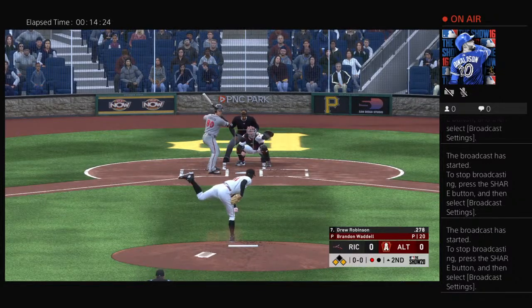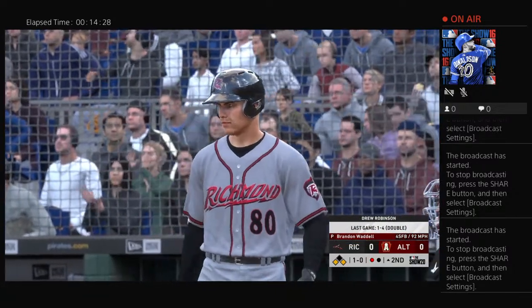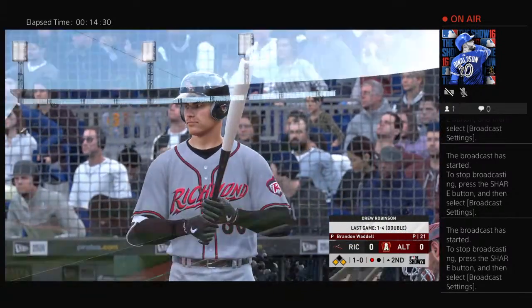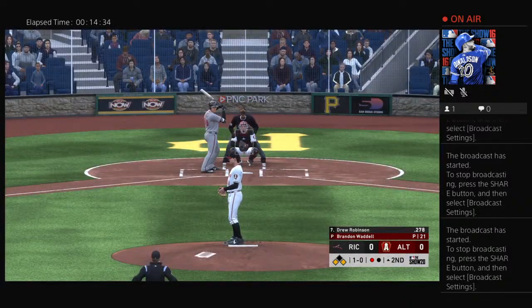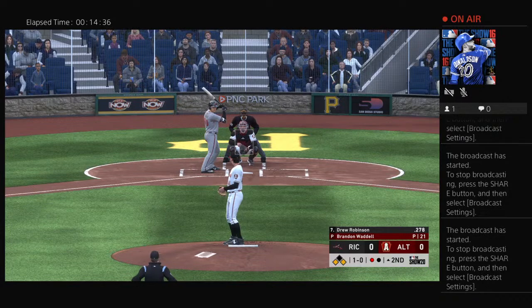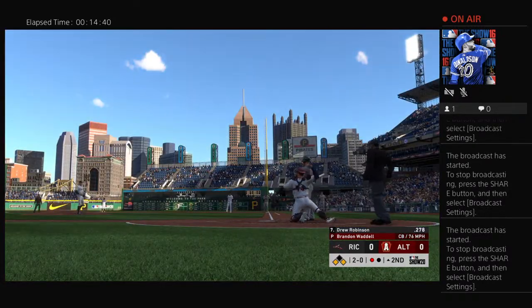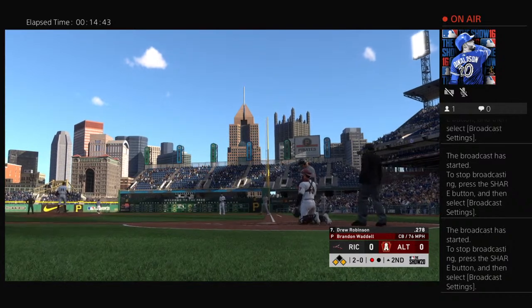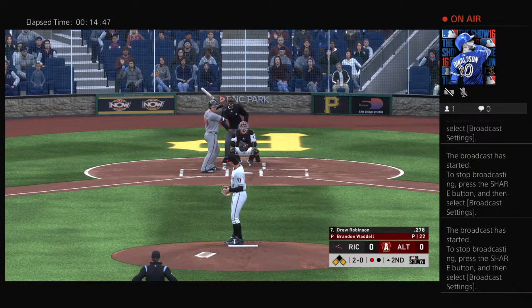Here comes the first pitch. Drew Robinson comes on with one away as he looks at a ball. It's 1-0. And now with first and third, one out, a lot can happen here. This at bat could really determine the whole course of the rest of this inning. 2-0 now. Robinson is usually found in left, but in this one he's manning the other corner outfield spot in right.